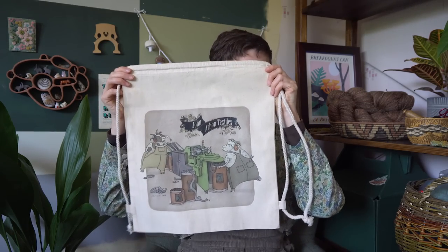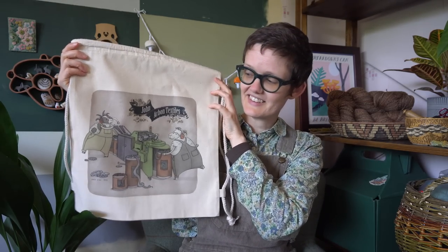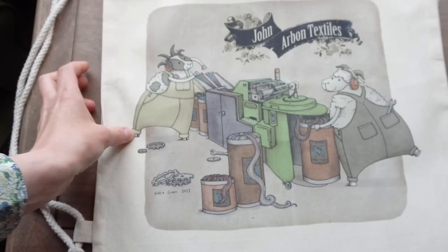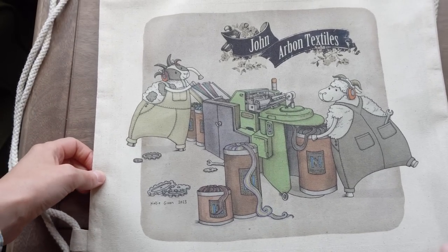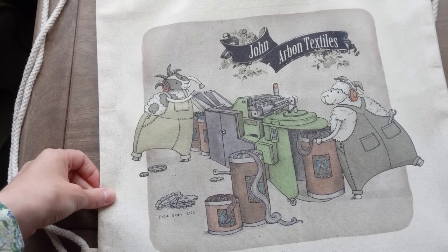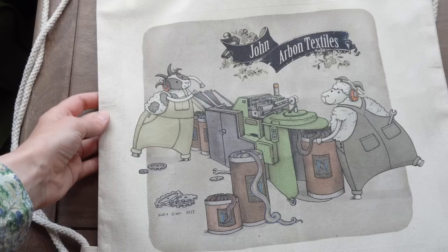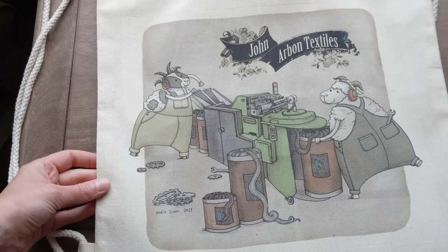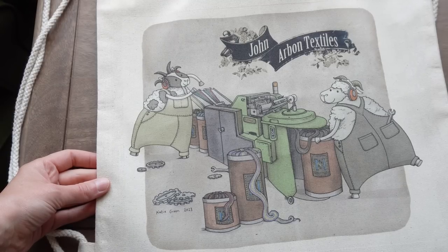But as if that wasn't exciting enough, I also received this exciting thing. This is the bag that I designed. We've got two sheep. We've got a Jacob sheep and a Merino. And those have been chosen on purpose because there's a special limited edition yarn also coming out for the open weekend, which is a blend of Jacob and Merino.